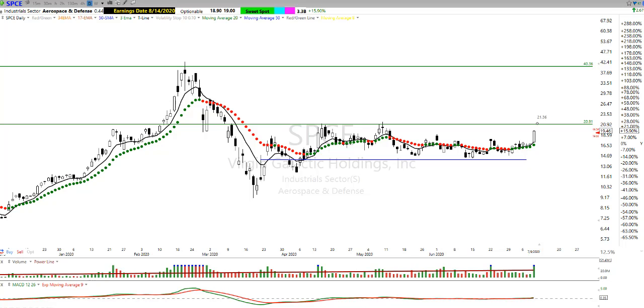So what we'll do is put a buy box up here, and ideally what I'd like to see is, you know, pop up. May take two or three days before it gets up there, and then consolidate, and that would give us our chart pattern that we're looking for. So Space is probably something next week, possibly even the week after.